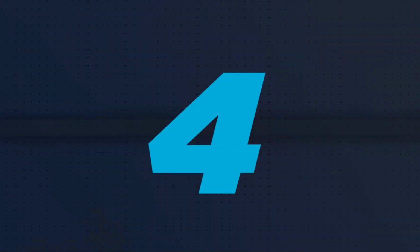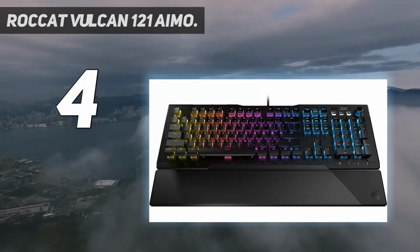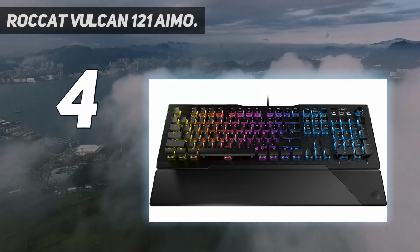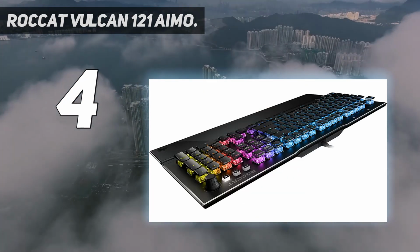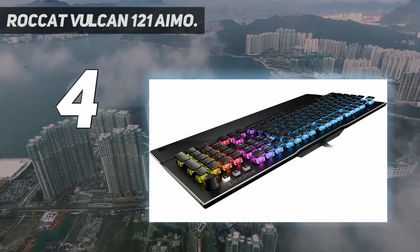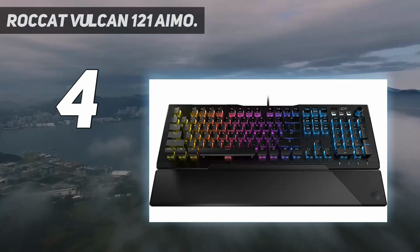Coming at number 4. Roccat Vulcan 121 AIMO. The Roccat Vulcan 121 AIMO is a keyboard that turns heads. It's absolutely gorgeous to look at thanks to its durable aluminum frame, exposed key stems, and vibrant RGB lighting. Much like the original Roccat Vulcan 120 AIMO, our test copy consistently drew compliments whenever anyone saw it on our desk. It's not just a pretty face either.